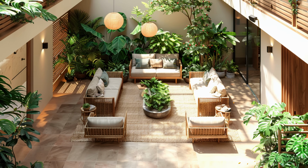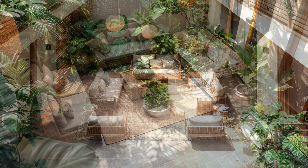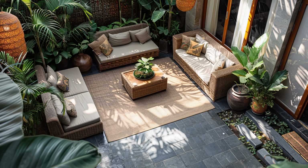Step into the realm of modern luxury and natural tranquility as we explore the fusion of contemporary living with tropical serenity.